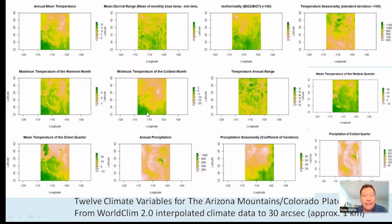And you can see some patterns. It's very cold, for example. The minimum temperature of the coldest month is 5 degrees Celsius down here in the southern part of the ecoregion, and way colder, -20, up at the higher elevations.